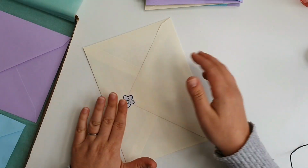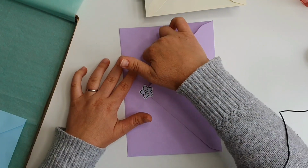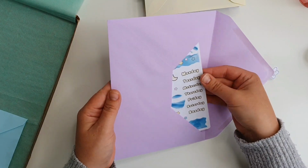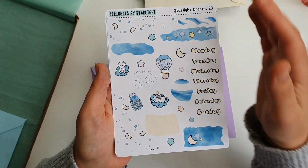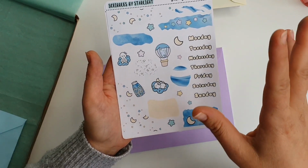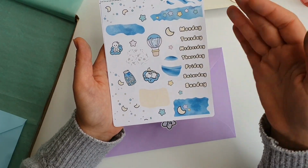Day 23. So then day 24 will be the last day for most people, because if you ordered this after the 31st of August, then this is as far as the calendar goes. But it is a full journal kit. So this is where the inky blue came from. I love this. I wanted this journal kit to be slightly different and not the same clouds as the other one.